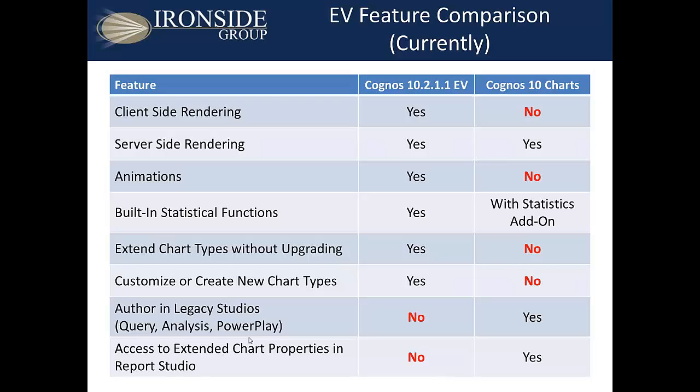And then also, we're going to find that there are some limitations in the current implementation. Some of the extended chart properties that you are used to being able to modify within the report authoring environment are not available for extensible visualization. We'll touch on what those exactly are in a little bit.